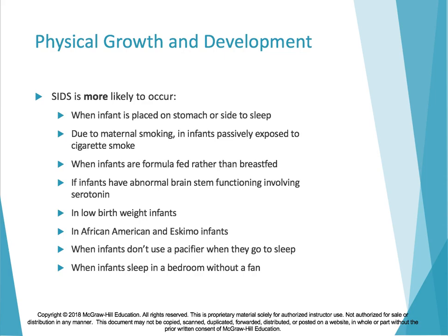SIDS is more likely to occur when an infant is placed on their stomach or side, due to maternal smoking or infants passively exposed to cigarette smoke, when infants are formula fed rather than breastfed, if infants have abnormal brainstem functioning involving serotonin, in low birth weight infants, in African American and Eskimo infants, when infants don't use a pacifier when they go to sleep, and when infants sleep in a bedroom without a fan. These are factors that have been shown to relate to SIDS death.